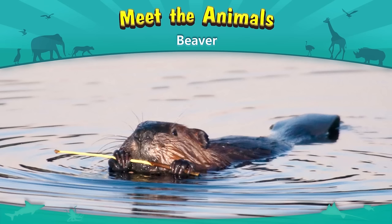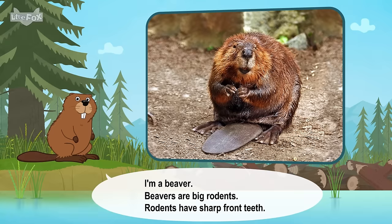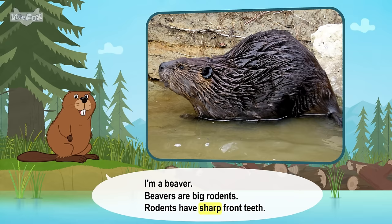Meet the animals. Beaver. Hi. Who are you? I'm a beaver. Beavers are big rodents. Rodents have sharp front teeth.